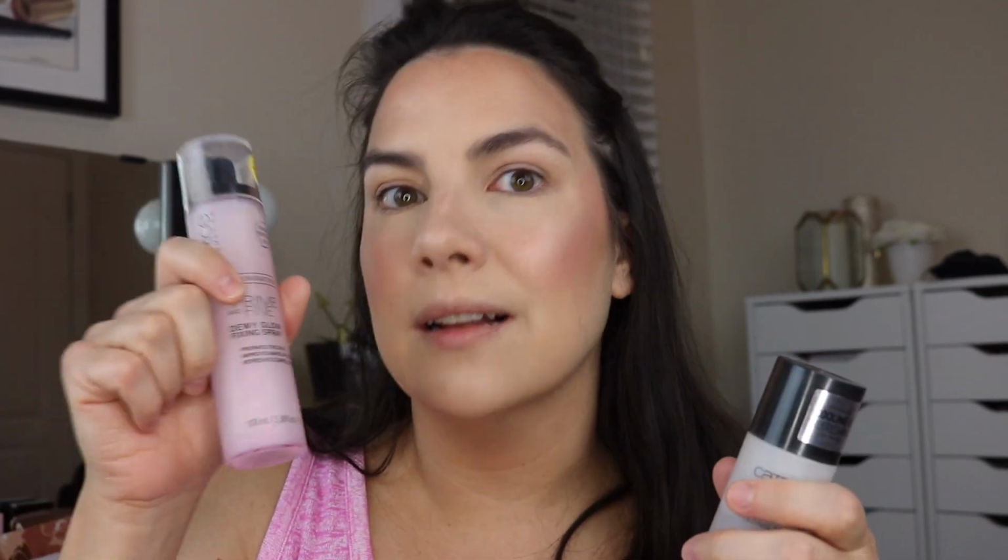Now they have one that's also their Dewy Glow where you shake it up, and this one's really beautiful as well. This is gonna leave you actually glowing all over the skin. This one, not so much. It might take down the powdery look a little bit, but overall, it's just locking it in.